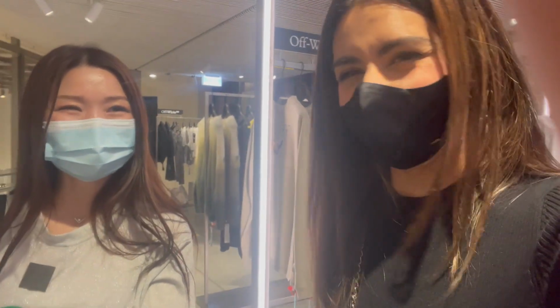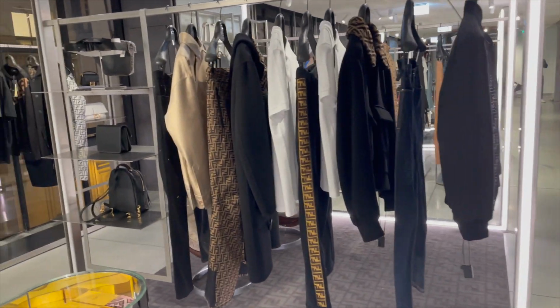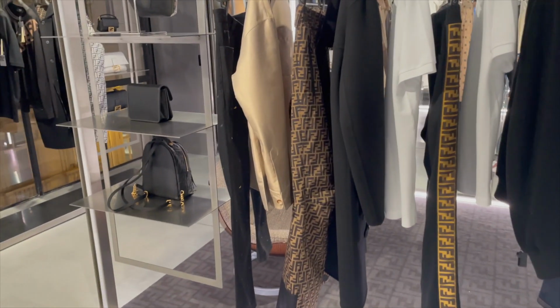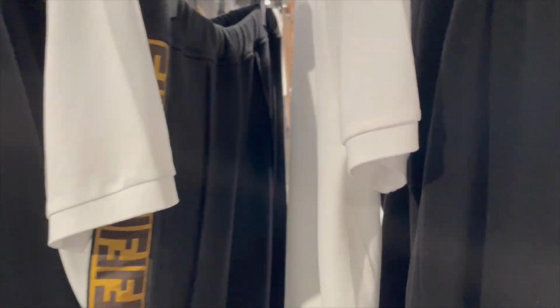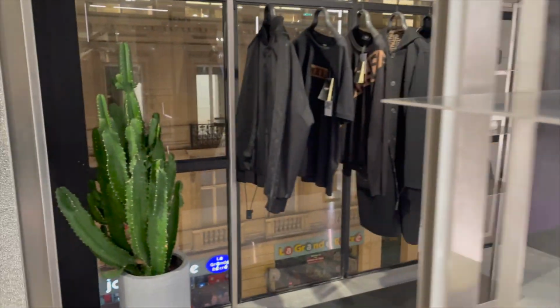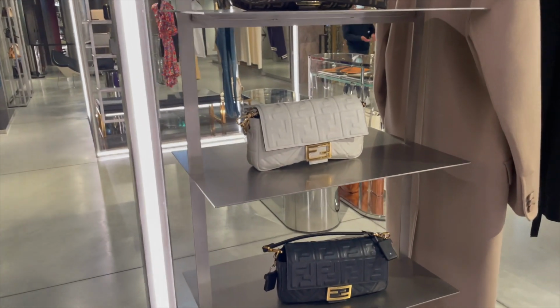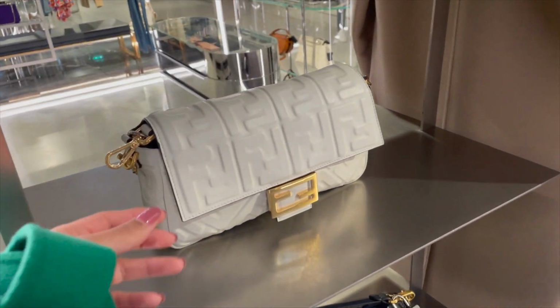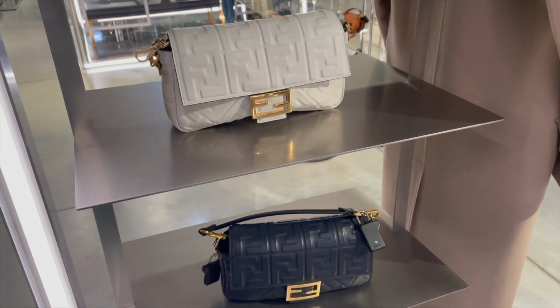So here we have Fendi. This is for men and women. Do you have handbags here? Handbag is this leather. Most of the bags in Fendi. Yeah. This part. Oh, this is like that debossed baguette. Yeah, pocket. I really like that.